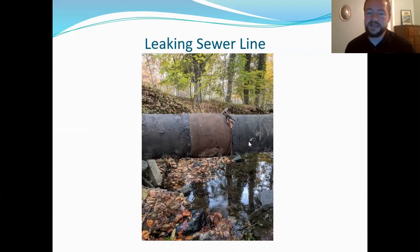Another example of a leaking sewer line. Thankfully, this example specifically is a line that was no longer in use. But a lot of times the infrastructure of sewage lines can be pretty old. And at times you can find leaks or exposed holes in the pipes, and that's something we want to get eyes on as soon as possible.